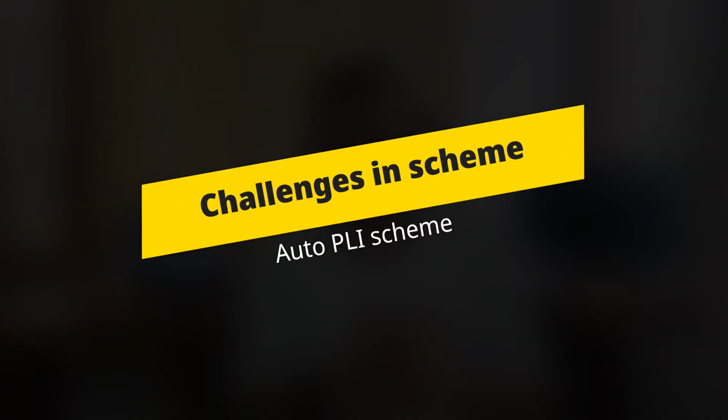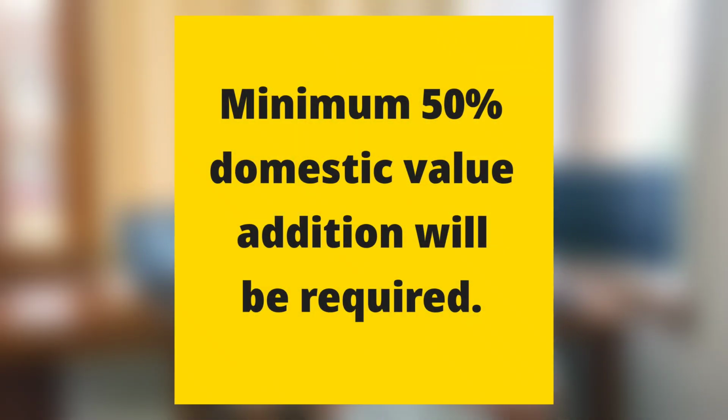So now let us discuss few challenges which are there in this Auto PLI scheme. One of the key requirement of Auto PLI scheme is 50% domestic value addition. As of now, Indian markets doesn't have much manufacturers of components required for an electric vehicle. It is a great challenge to ensure that 50% domestic value addition happens. But it also means that any company cannot claim the benefit of the scheme by just importing the vehicle and selling in Indian market. They have to make the investment, they have to produce the goods and services in India and then sell it to claim the incentive. But 50% domestic valuation remains a challenge.